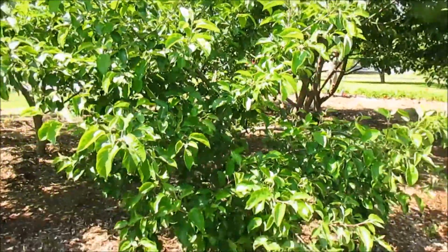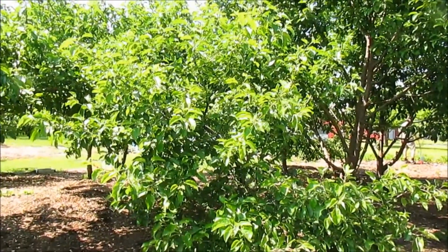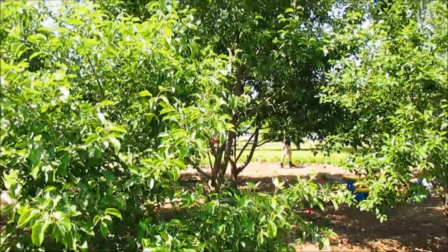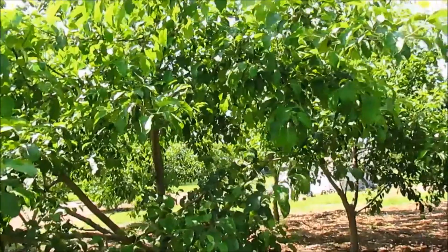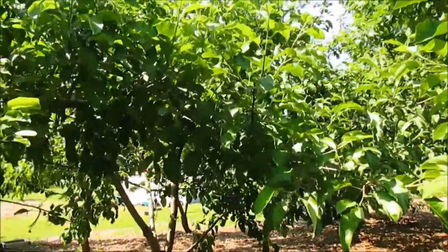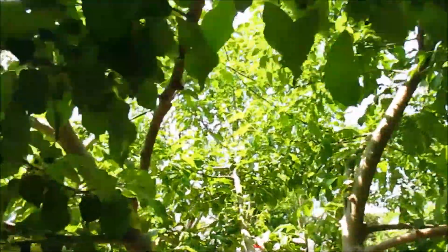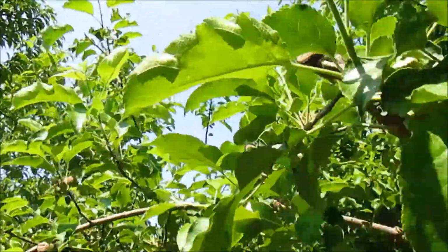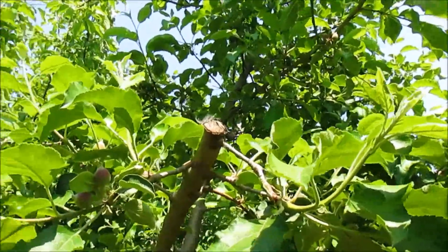You can see all this. This tree here is a Honeycrisp, and it had quite a number of flowers on it. So we'll see how all our fruit comes out this year with the wood chips, because it seems like everything is growing better, more productive. I have to make sure that our peach trees back here do not bend over and break like they did the previous years. You see this here? We had to chop it off because it was so heavy, laden with fruit.